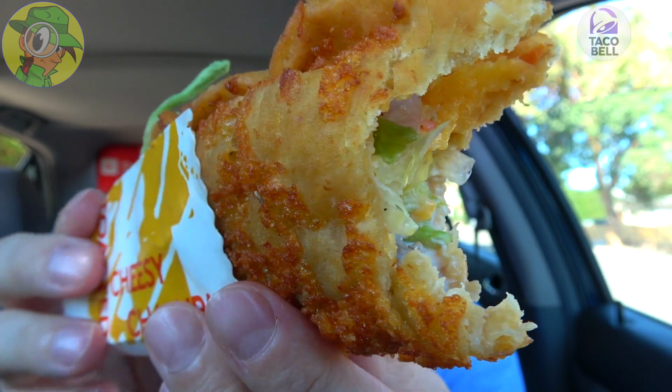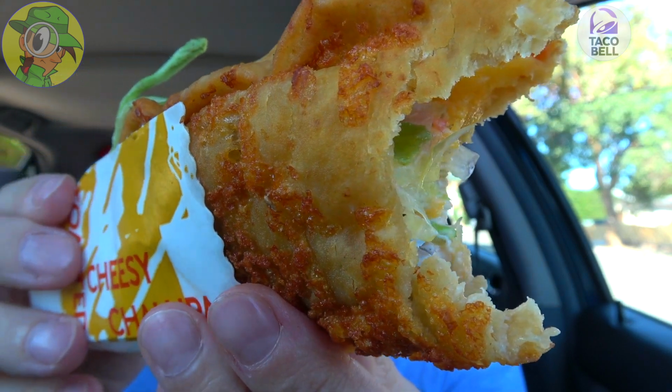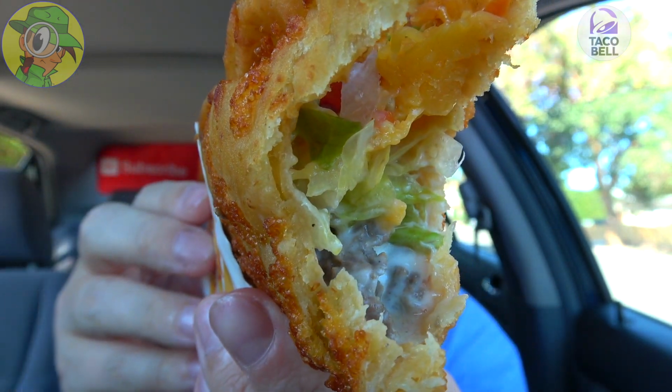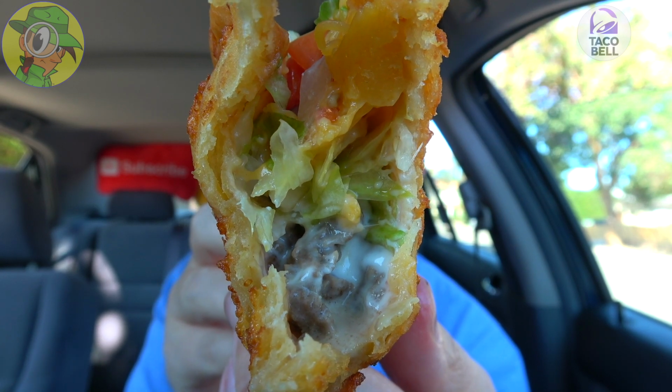But guys, I like the toastiness of this one. I like the overall flavor of the cheese itself. But like I said, I think it's just a little off in terms of what they have it on here because of the flavor of the actual chalupa shell itself being what it is. Of course, that's just my humble opinion.